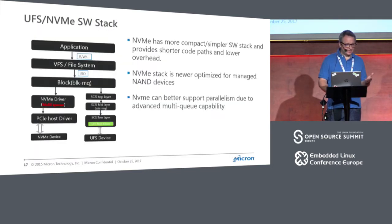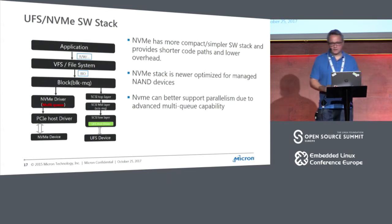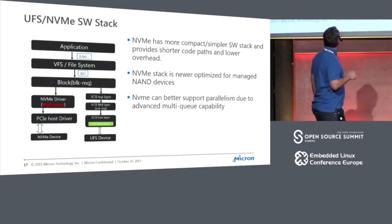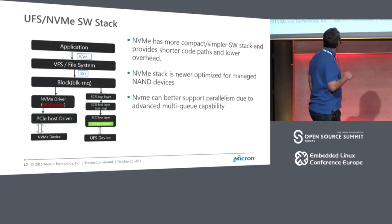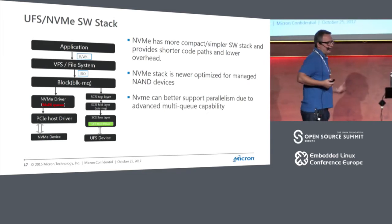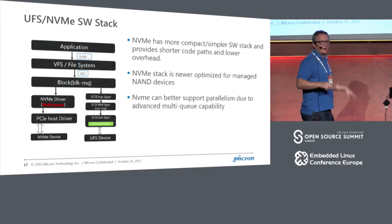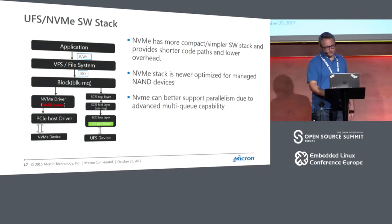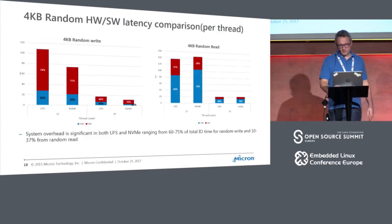I think I'm going to skip this. Okay, I'm just going to quickly talk to it. Basically, this graph was one of the reasons why we started this whole project. The NVMe stack is claimed to be significantly leaner, more efficient than UFS. So we really wanted to understand how much. I think I talked about it in the introduction. So let's see the results.